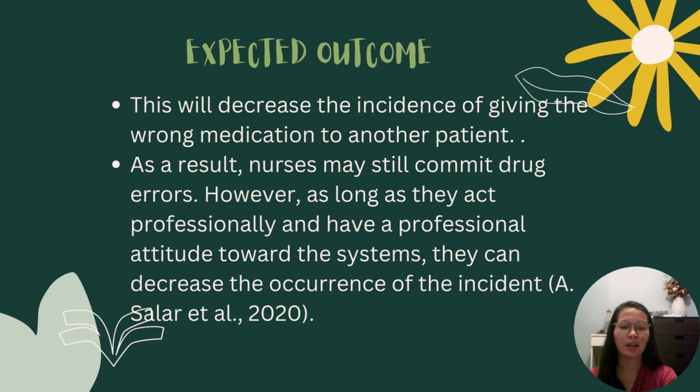For the expected outcome, this will decrease the incidence of giving the wrong medication to another patient. Nurses may still make pharmacological mistakes as a result. However, they can lessen the likelihood of the incident if they act professionally and exhibit a professional attitude towards the system. This is a good indication that working positively can increase the level of care for the patient.